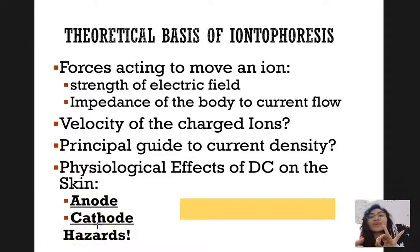Cations are ions that are positively charged. In iontophoresis, the anode is paired with the cation because both are positive, since we need like repels like. The partner of the cathode is the anion because both are negative: a negatively charged electrode and a negatively charged ion. This will be your mnemonic: PANIC. What does PANIC mean? Positive is anode.